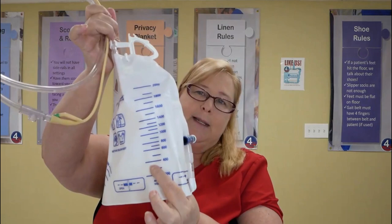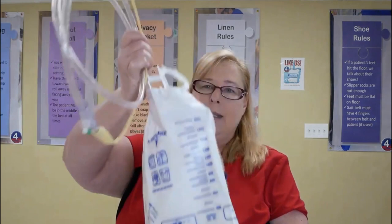The problem is that if we let one bacteria into this bag, it has urine in it, right? It's warm, it's moist, it's got proteins and enzymes, all kinds of things that bacteria need to make more of themselves. So if one bacteria gets into this bag, it's going to multiply, and then they're going to multiply, and then they're going to multiply. And before you know it, you've got 100,000 bacteria in this bag, and now it's starting to get a little crowded. So they start to climb, and they get into this tubing.